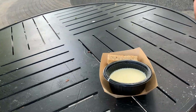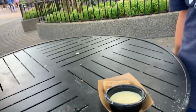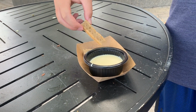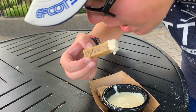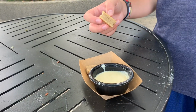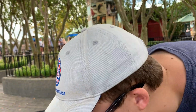We have the cheese fondue. So we'll show you guys the price and everything in a minute, but you want to give it a try, Zach, see what you think? What do you think? It's good? All right, I'll let you double dip since we're all family here. It's just like beer cheese kind of. Beer cheese? Yeah.